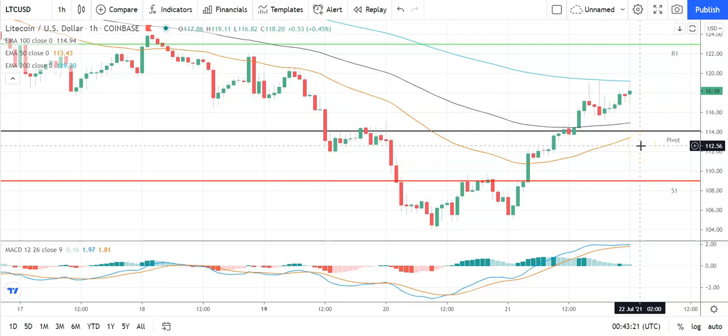A fall through the pivot would bring the first major support level at 109 into play. Barring an extended sell-off on the day, Litecoin should avoid sub-100s. Second major support level at 100 should limit the downside.